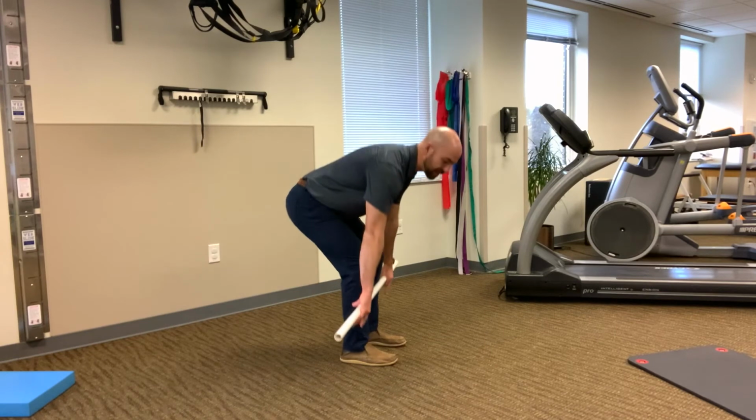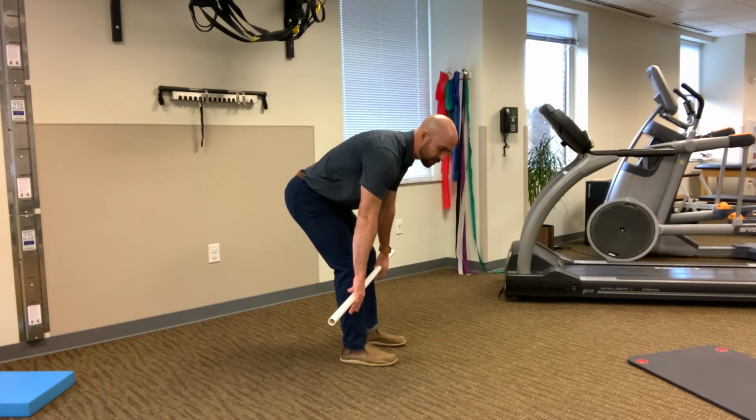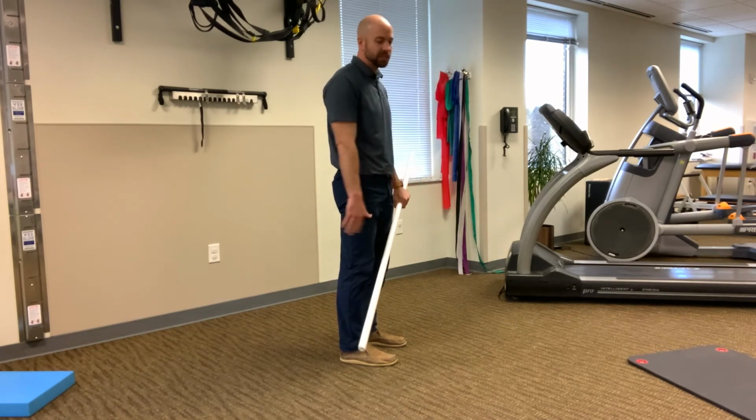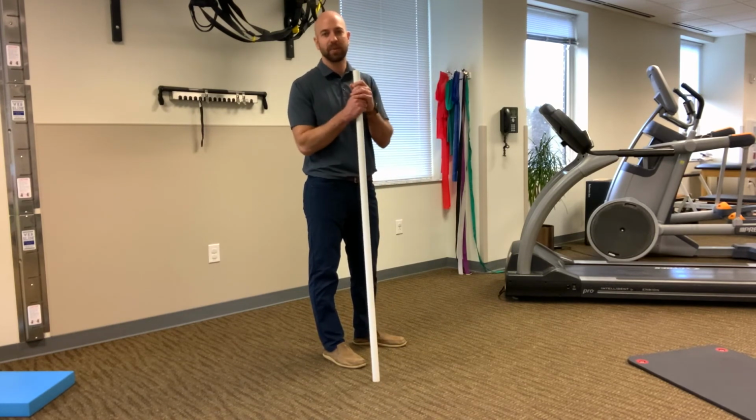And the same thing, we see them about to lift off the ground, they round that low back up because the weight's too heavy. They don't really get those hips engaged to pull that weight up. Just like my person who's probably never even lifted weight, comes back up, they use their back way too much.